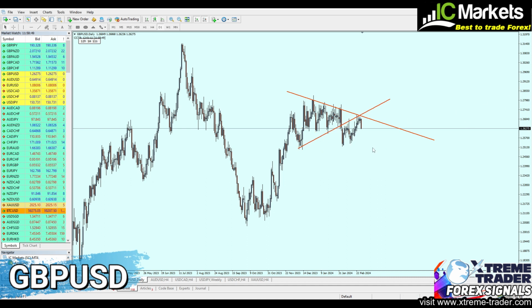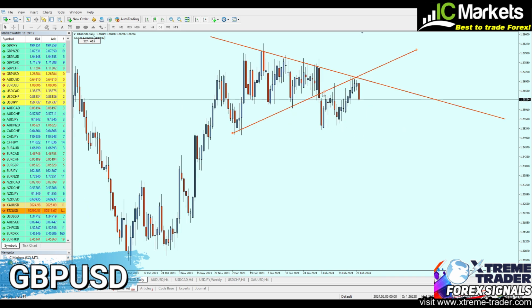If we delete this one, now we can see it clearly that we had right here, of course, a channel, a triangle which has been broken out from, and of course here a support trend line. And again, the pair has actually respected this level, actually retested that level 2 times already. And as you can see, the major failure in the attempt of the bullish breakout from that level of a support trend line. So therefore, Pound USD is going to be bearish for the upcoming days of this week.